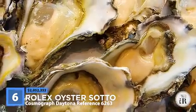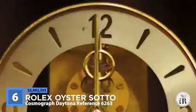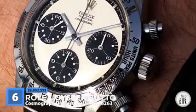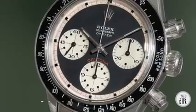Translating to oyster underneath, it's no secret that the word oyster sits beneath Cosmograph at 12 o'clock. The very first Paul Newman style dial made for oyster case Daytonas. One-of-a-kind watch is surely a treasure. $2 million, we're getting up there.